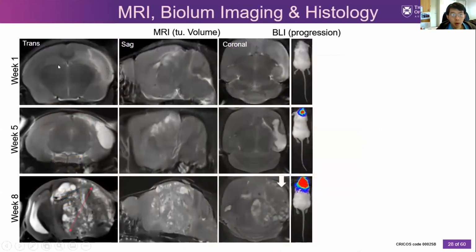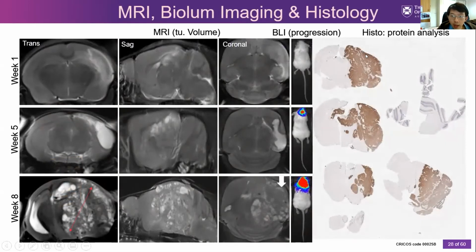This is how the MRI images look. There's the transverse view, sagittal view, and coronal view. At week 1, we don't really see much tumor, and on the bioluminescence, we don't see a signal either. From week 5 and 8 onwards, we start to see tumor developing, and in the MRI, we can see white spots, which is the tumor. We also compare the endpoint with histology. You can see almost half of the brain is filled with tumor in this mouse here.